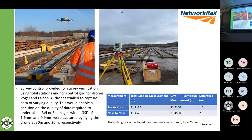So we're not far off, and the tolerance is actually 25 millimeters, but that's a build tolerance, it's not a measurement tolerance. We always used to say, allow for 3 mm measurement tolerance with a tape or with the survey equipment we use. So we were within that 3 mm, so we were happy.